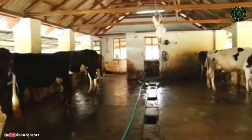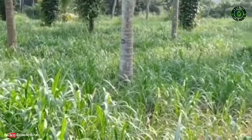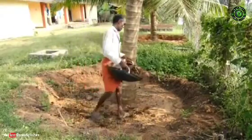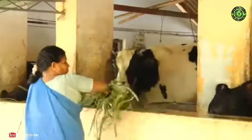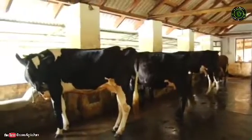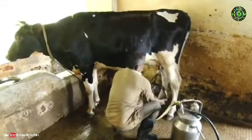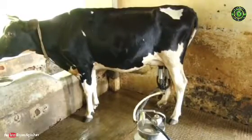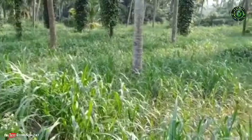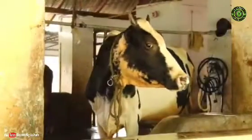CPCRI is a pioneer in integrating dairy and other allied enterprises with coconut farming. The dairy unit is pivotal to organic farming. The cow dung and urine go as fertilizer for fodder grass and coconut, and fodder as feed to the milch animals. Fodder grasses such as hybrid Napier grass can yield about 120 tons of fodder per hectare in a year under coconut shade. This will be sufficient to maintain 12 crossbred cows.